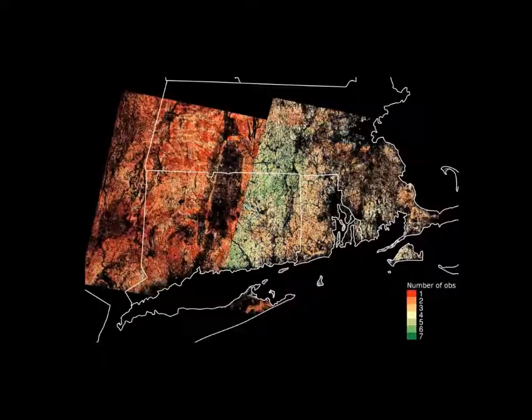Just to point out, again, this is an average, so this is a map showing how many observations. We're doing this at a pixel scale, so it's variable. Where the clouds are seen, or image to image, can change quite a bit. We also have observations in this middle area where it's recorded in both Landsat paths, so we get double the number of observations.